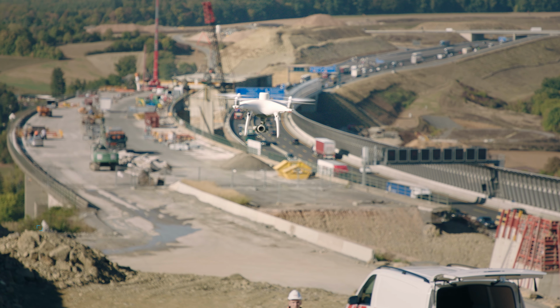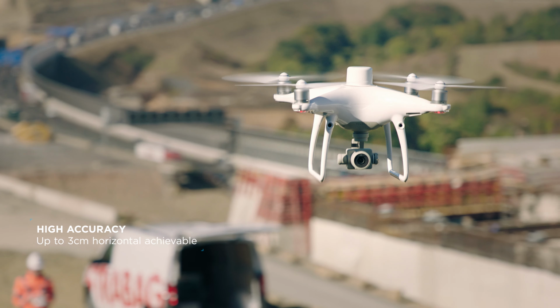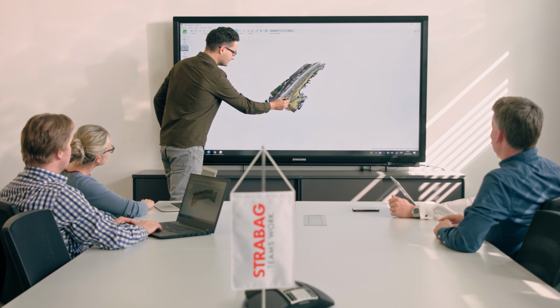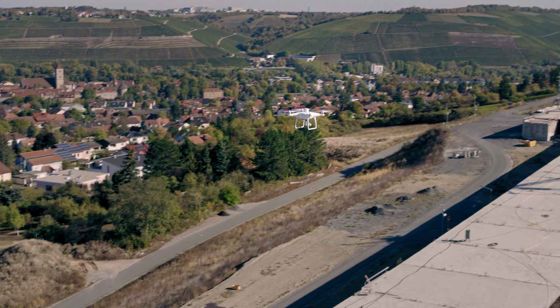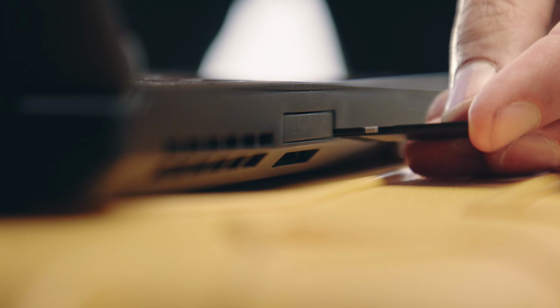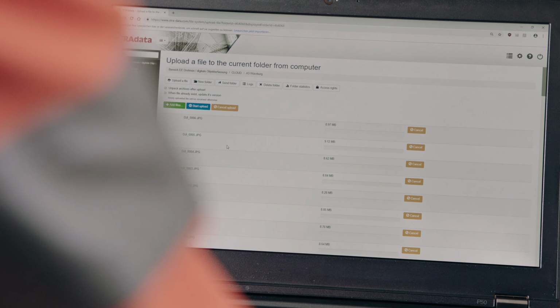Without ground control points, the achievable horizontal accuracy is up to 3 centimeters. This is the foundation for delivering good results in volume calculation, terrain modeling, and progress monitoring. The Phantom 4 RTK also offers the opportunity to choose between RTK and PPK. After the flight, the data is uploaded on-site to the cloud to be processed by the surveyor's preferred post-processing software.